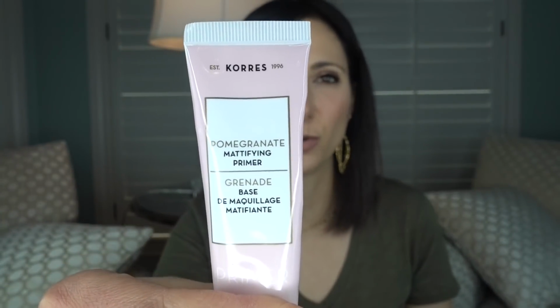The next thing I wanted to share with you, because we are getting into summer months where it's going to be a little bit hot and we may experience a little bit more oiliness on our skin, is my favorite mattifying primer, and that is the Korres Pomegranate Primer. This primer is so good, you guys.